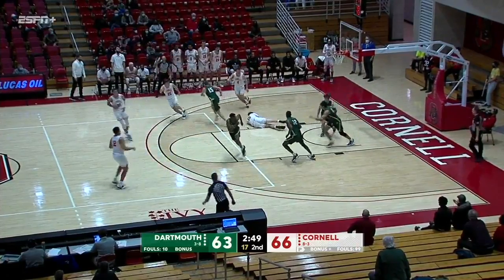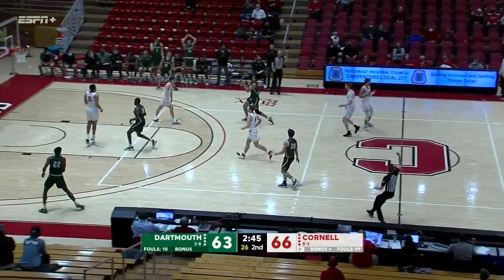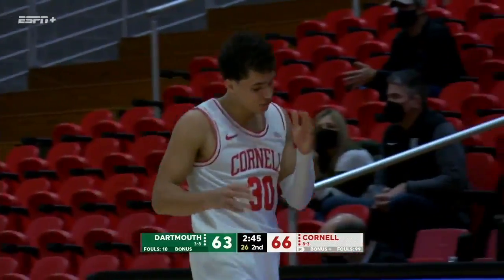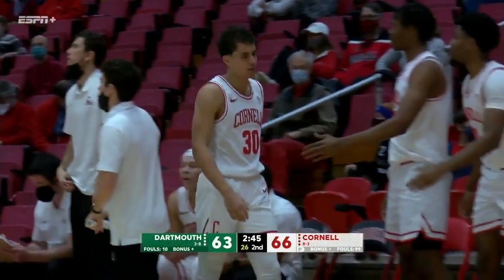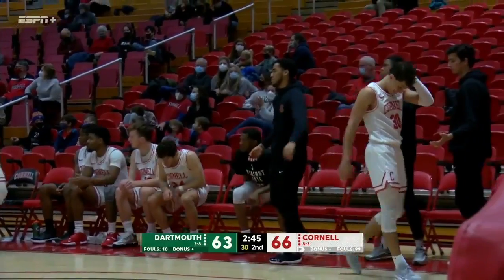Backdoor cut. Boothby went inside. Arjun Patel was there defensively. Boothby hit the deck. No foul. And on the other end, the 10th team foul now going to be picked up by Cornell. So it'll be an automatic two-shot foul coming up as Arjun Rai will go to the free throw line. Manning with the foul. He will foul out of the contest with 2:45 in regulation.